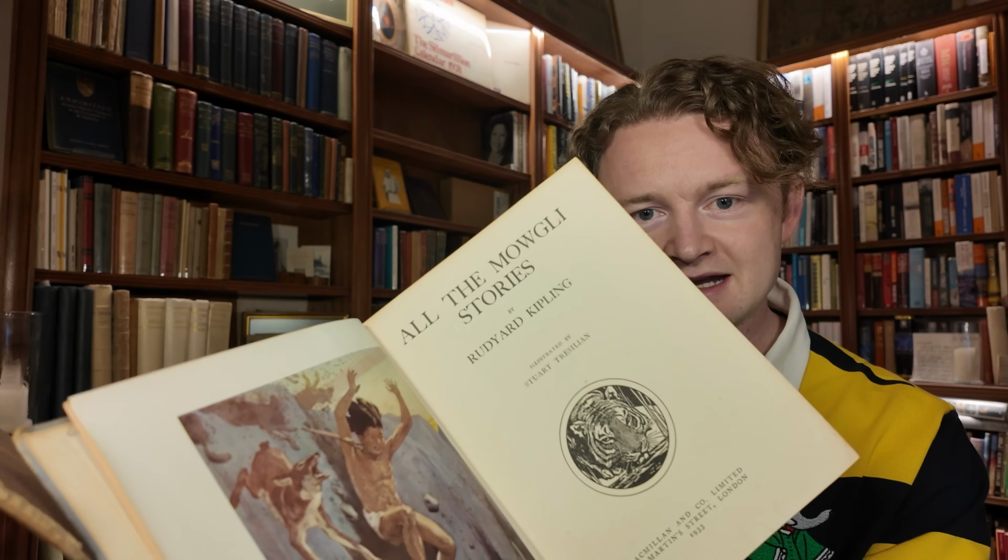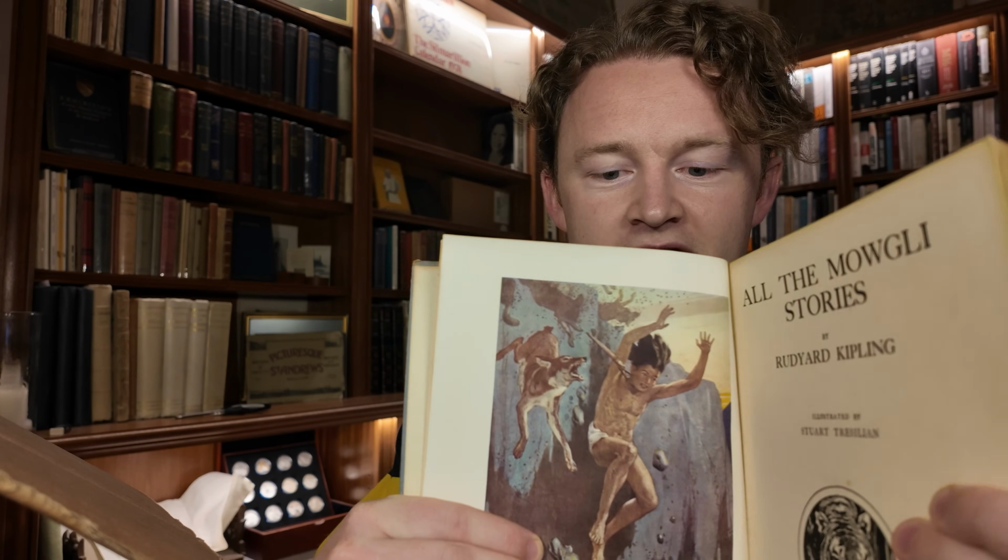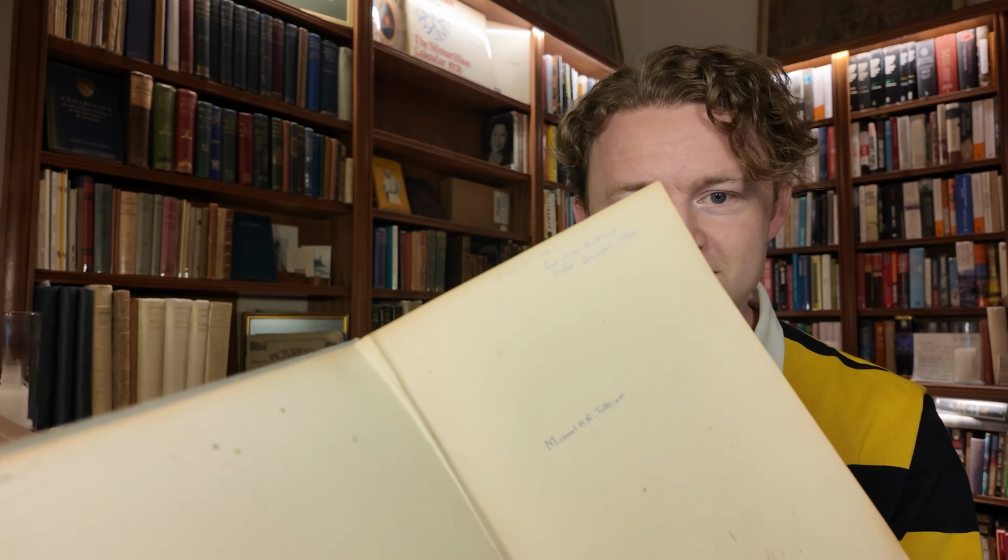It's from 1933, and it's an illustrated collection of the Jungle Book stories, illustrated by Stuart Tresillian. And I'll just show you here the frontispiece illustration. So that's a very lovely children's book to start off with, and if we look at the front free end paper, we can see at least two inscriptions and maybe three.